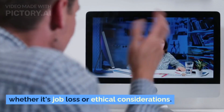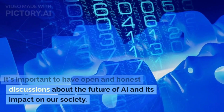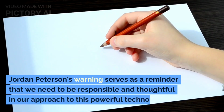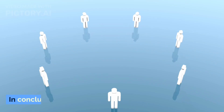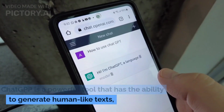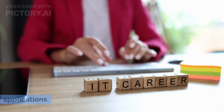Whether it's job loss or ethical considerations, it's important to have open and honest discussions about the future of AI and its impact on our society. Jordan Peterson's warning serves as a reminder that we need to be responsible and thoughtful in our approach to this powerful technology. In conclusion, ChatGPT is a powerful tool that has the ability to generate human-like texts, making it useful for a wide range of applications.